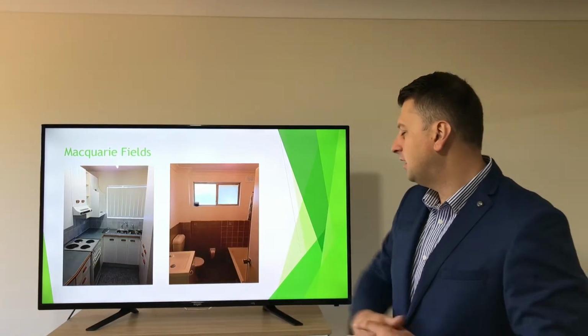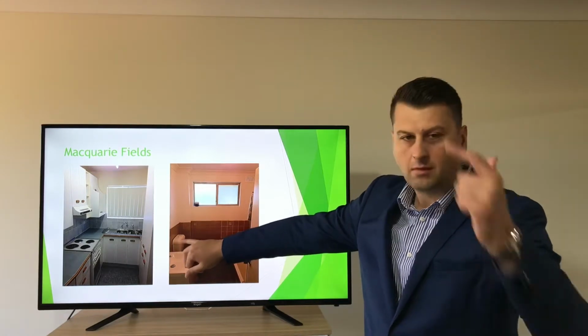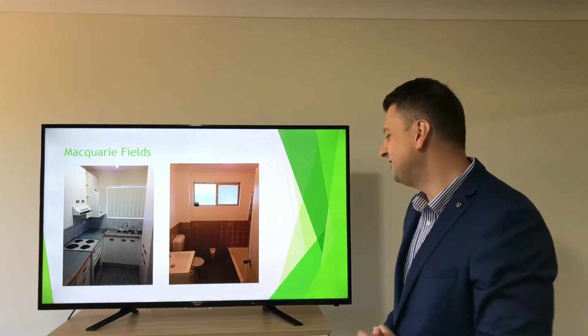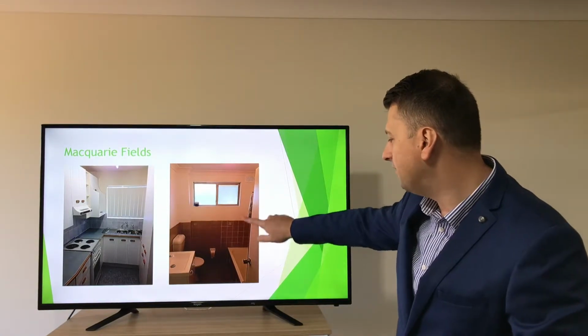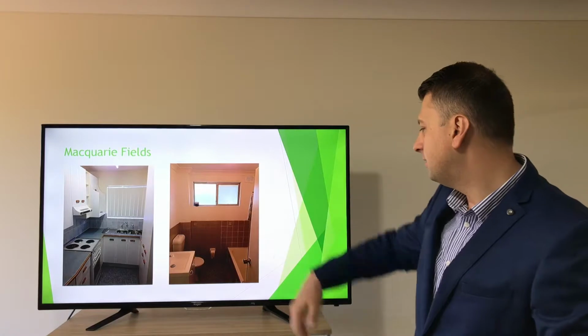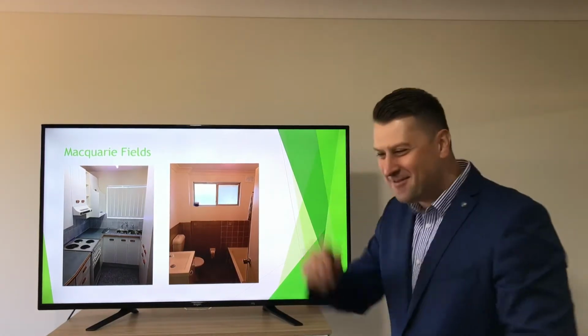New vanity and a metal blank cistern, new cistern, and we've got the grouting around the bathroom, so you can probably see the white grouting.